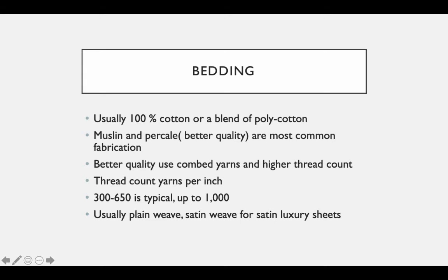Bedding usually gives you 100%, usually you're looking at 100% cotton, or a blend of polycotton is the most common. Muslin and percale. Percale is better quality, and it's the most common that you'll see in sheets. Better quality uses combed yarns and higher thread count. So the thread count is important for quality for a customer. The thread count is yarns per inch, right?